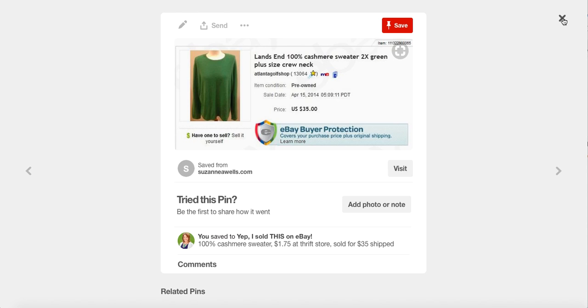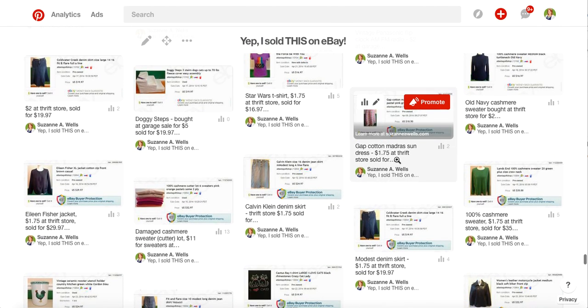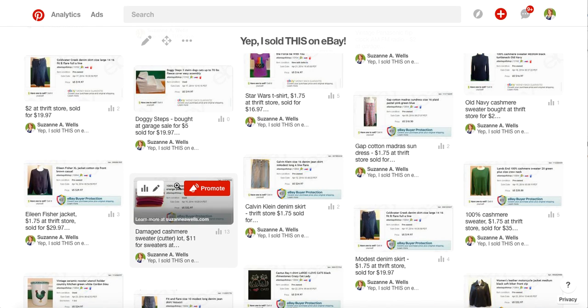When you find those big size cashmere sweaters, even if they have holes in them, go ahead and list them. And I do have a video about selling damaged cashmere, what you can do with it. So I'll put that on the top right. So check that out. But sales on these have gone down over the years. I used to get a lot more. I think it's just because the market's more saturated. But you can still get money for it.